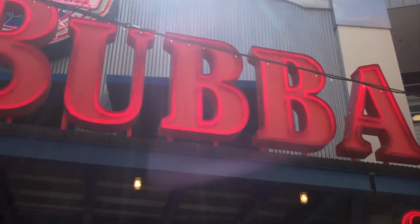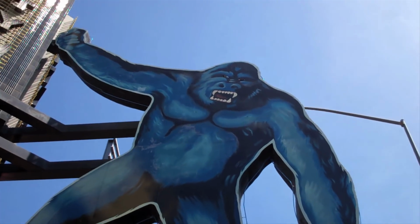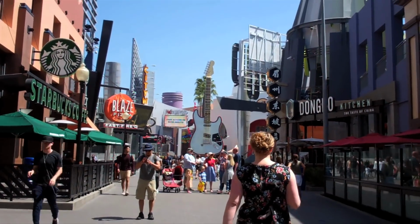Now, Citywalk is known for their different shops in here and their signs and pictures, like King Kong here, for example. But there is one icon here in Citywalk that may be leaving us, and it's directly ahead of us. Now, this is just a rumor. I'm not going to say who told me this piece of information because I don't want to throw them under the bus for saying something they shouldn't have.